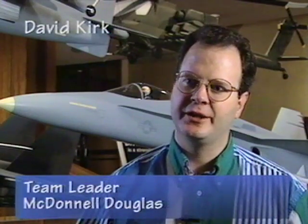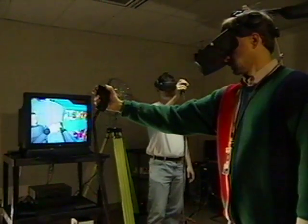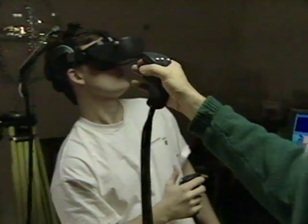Here at McDonnell Douglas, we're using virtual reality initially to help us solve supportability problems earlier in the aircraft design so that we can get inputs in without building a hardware mock-up. And we've shown from a cost-benefit relationship that that's very cost-effective to do.